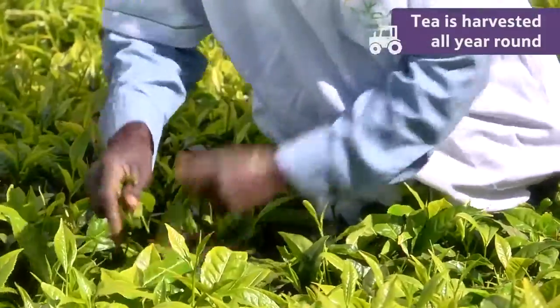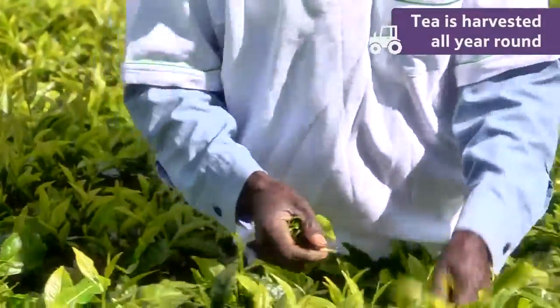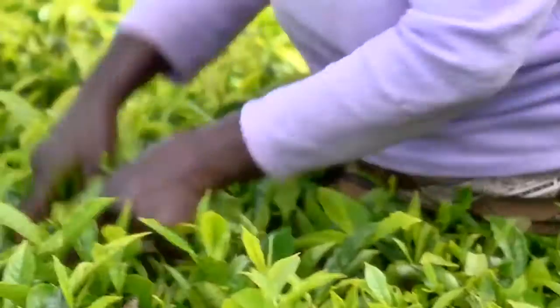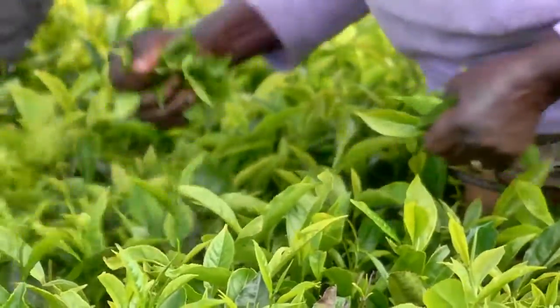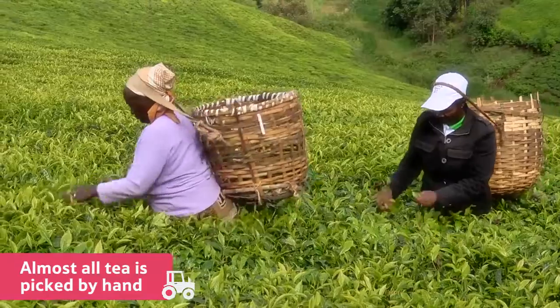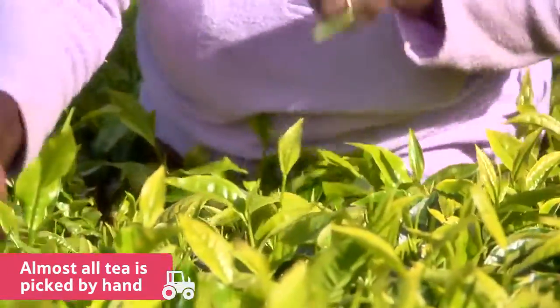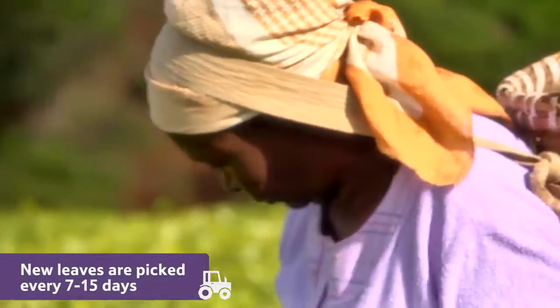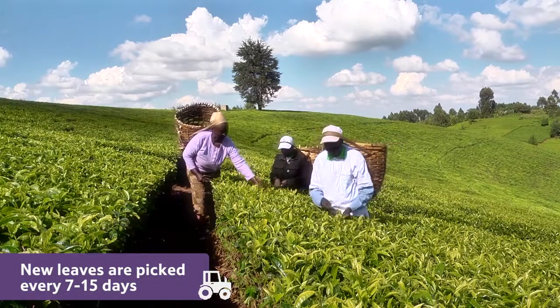In Kenya, tea is harvested all year round. They only pick the 2 newest leaves and the bud. Because almost all tea is picked by hand, the tea bush is kept at waist height so it's easier for the workers to reach. New leaves are picked from the bush every 7 to 15 days.